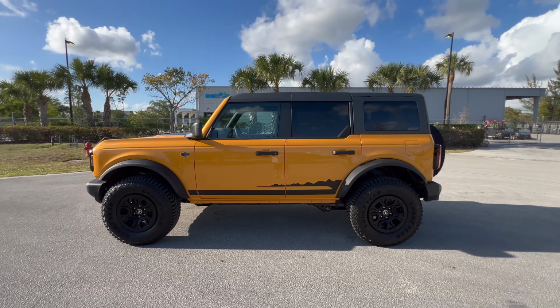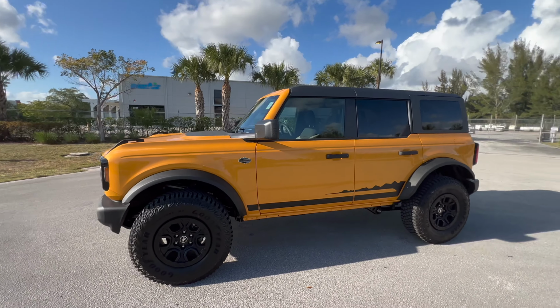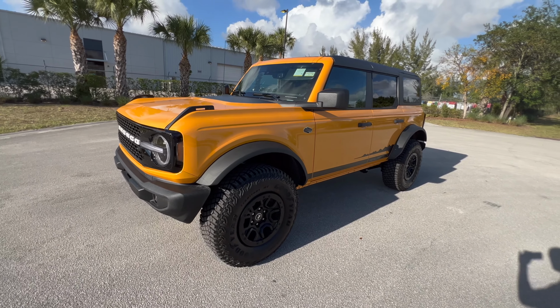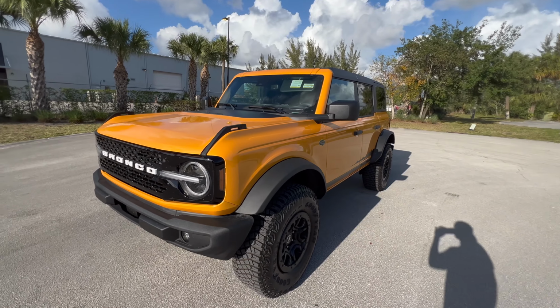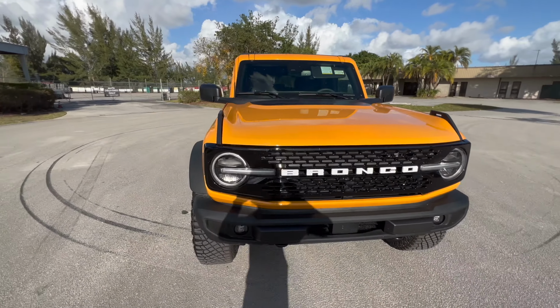I have a lot of plans for it. I basically want to make this thing a competitor to the Raptor version. I want this thing to more or less be like a desert runner. I want to go full pre-runner build on this. Long travel suspension, bead locks, wide fenders, lights. That's my ultimate goal for this thing.